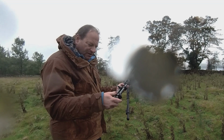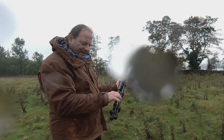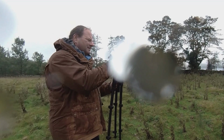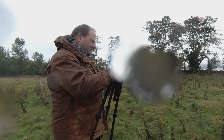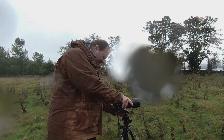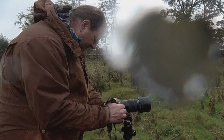If you want all your legs to be roughly the same length, put your legs all together and extend that way, and then splay them. Put the ratchet stop in there. There we go. Clampy. Right. Where is it? Let's point it in the right direction at least, eh?